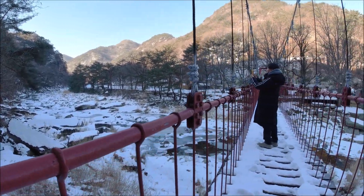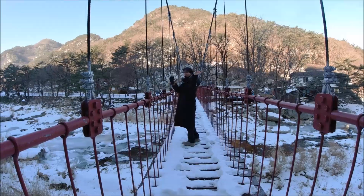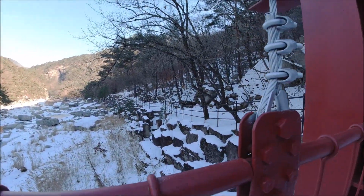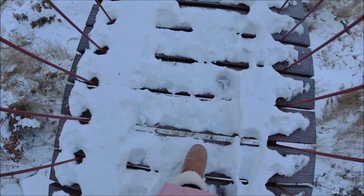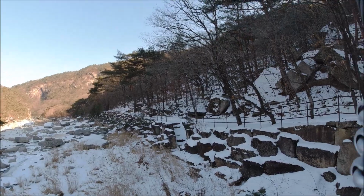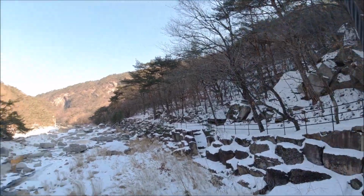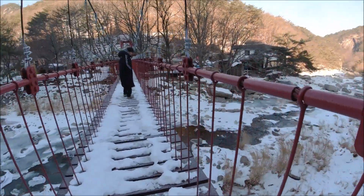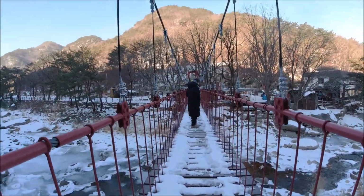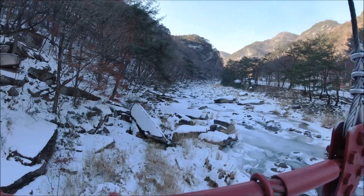Beautiful. Beautiful. Snowy mountain and frozen stream. Hanging bridge. Wow.